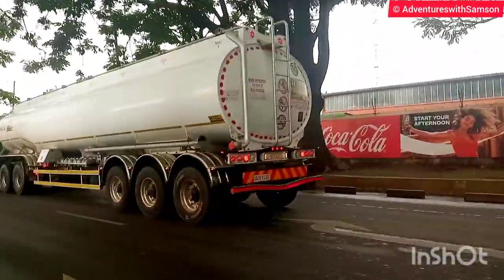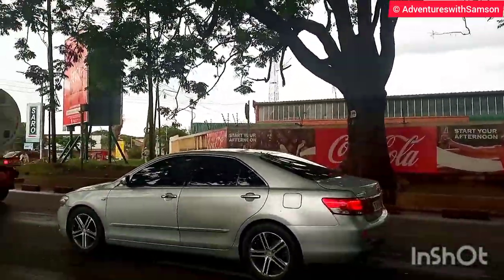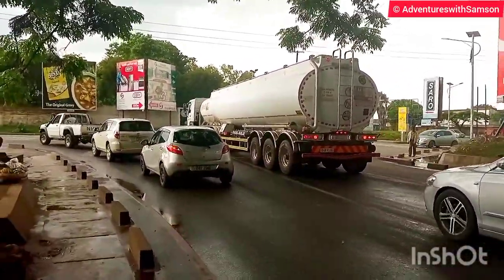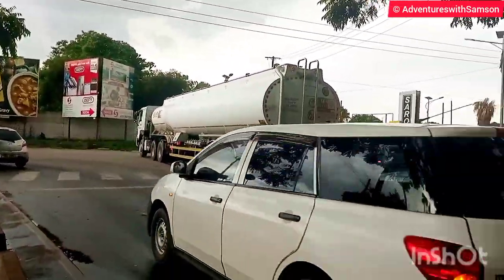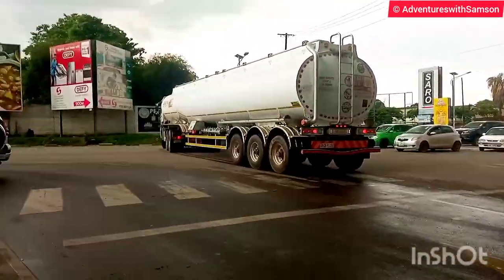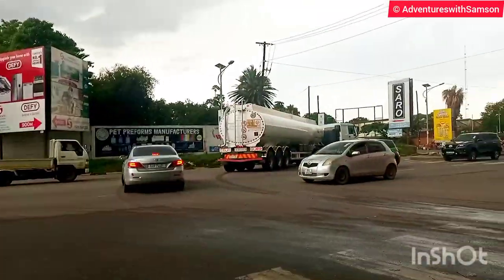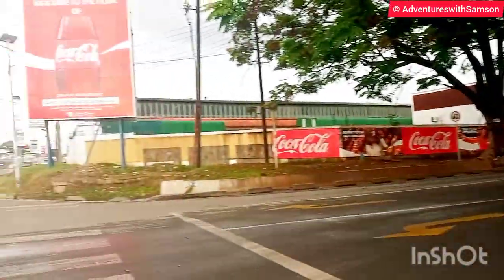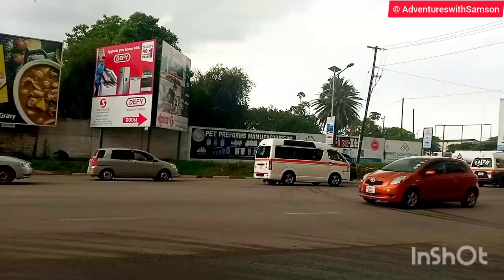And now I'm getting into the Lumumba Road. A bit of traffic, but not that much anyway. I'm coming from Malambo Road, and then this is now Lumumba Road, a very busy road.